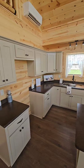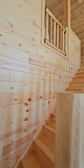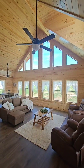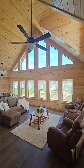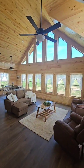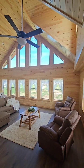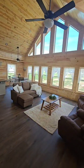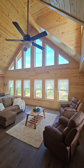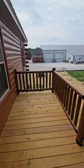We just went upstairs. Okay, so I showed you that. There's where to keep this place feeling nice and cool. There's your living room area. Look at them big windows. Wow. Look at them big windows, man. Beautiful. Here's a little deck on the outside.